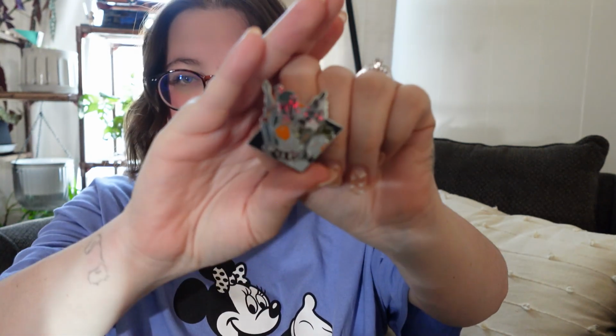Okay, and the last of the pins that we bought are more of my husband's. So like I said earlier, there's no pin backs on these. I'm about to put them back on the pin board.